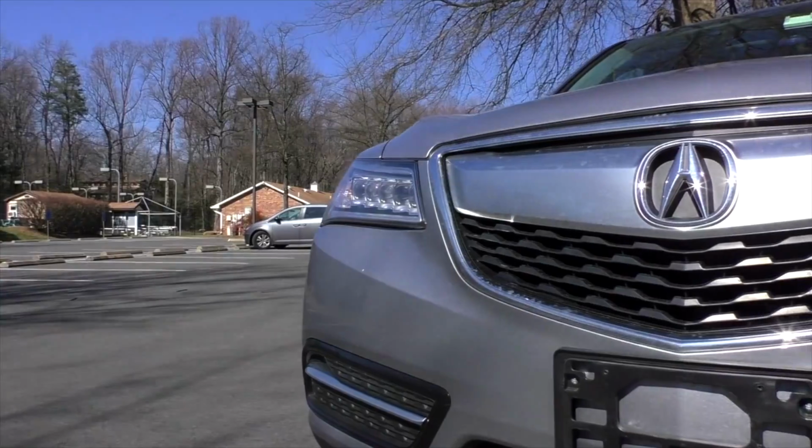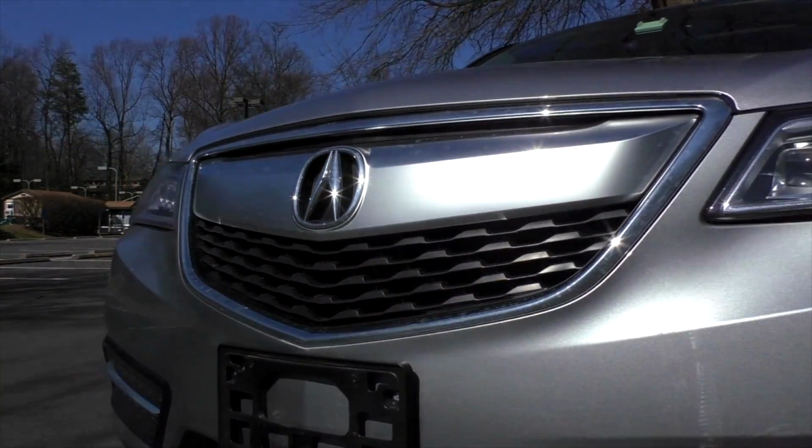Now, the grille of this car is interesting. It kind of looks like a beak. It has the Acura emblem, and it tends to share that grille with the entire Acura lineup. They all have that kind of beak effect on them, which is kind of interesting.